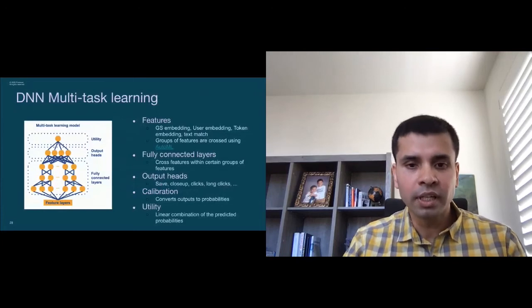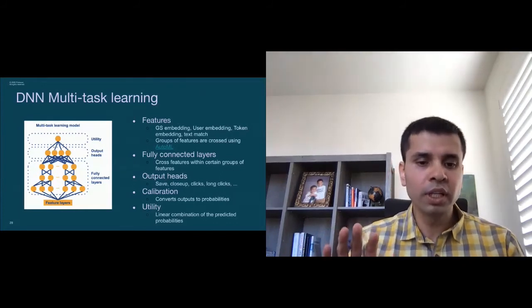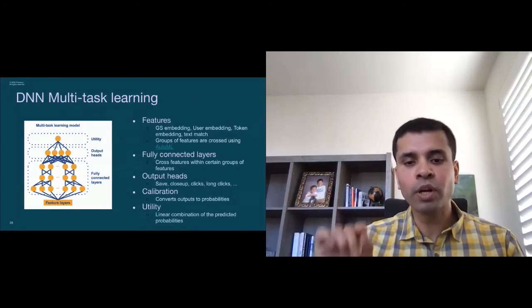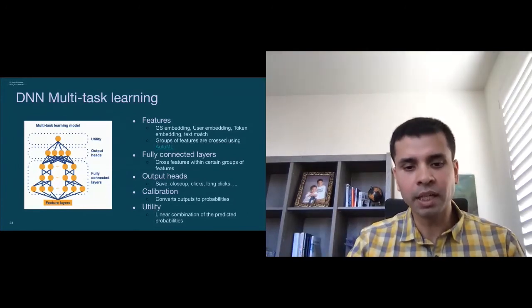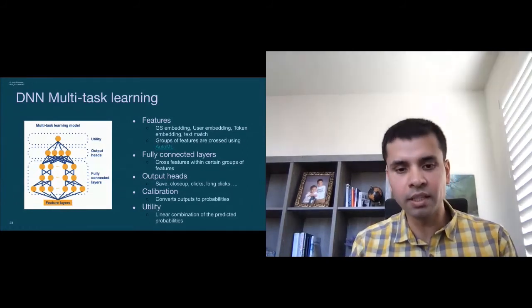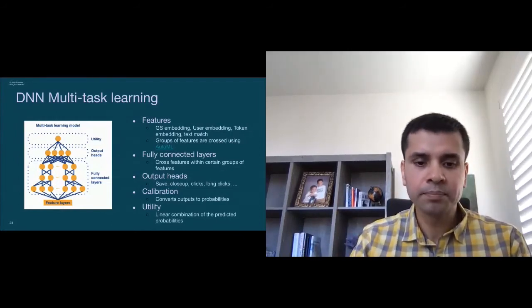So at the input layer, we put all different features, and we have a technology called AutoML, which groups those features and crosses them with each other. Then it flows through fully connected layers. And then we have multiple different heads corresponding to each of the engagements, like close-up, clicks, long clicks. Those heads predict the probability of those engagements. Those predictions are calibrated and combined using a utility, and that gives us the final score based on which the products are ranked.